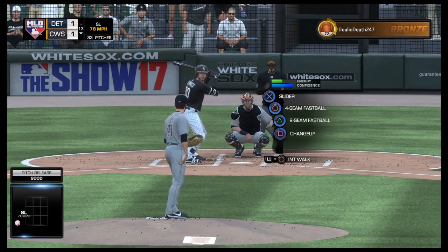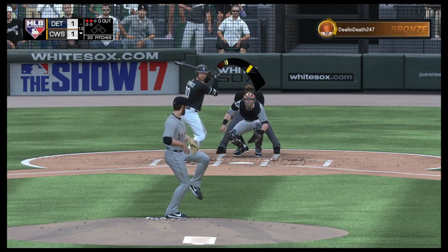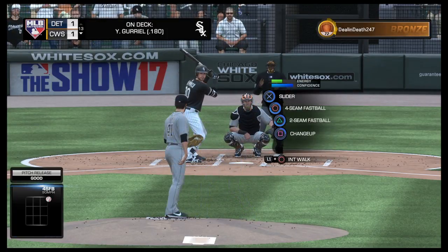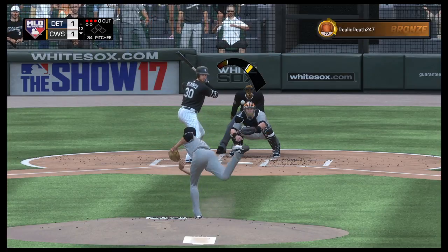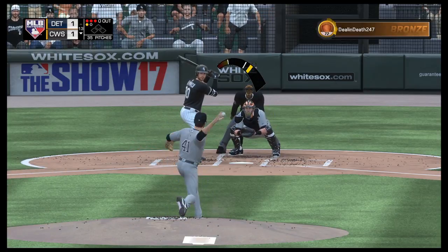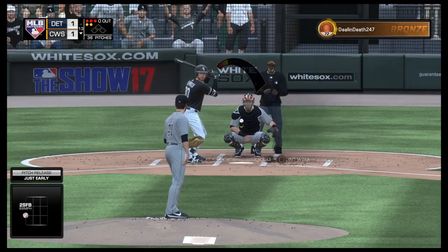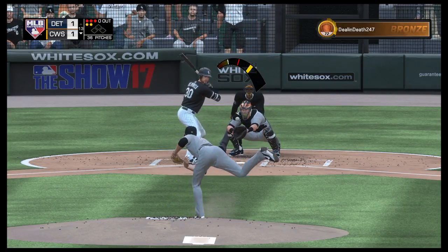And this winds up inside for a ball. 2-0 now. Boy, that's a great breaking ball right there. That's a tough pitch to lay off when that ball's coming in at that plane right there. Quality take. And a good eye that time to lay off the fastball. It's 3-0. And that's finally over for a strike. And a great location that time on the corner. 3-2 now. Ready with the payoff pitch.